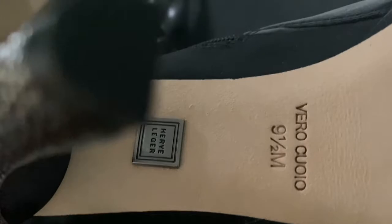I only paid $132 for them, like I said, and they retail for about $800 to $900. So I sent them back. They've already given me a refund, and I know whoever purchases them, if they've got a little calf, is going to be extremely happy to wear them in the fall and winter. But that was another thing I purchased this month in March.